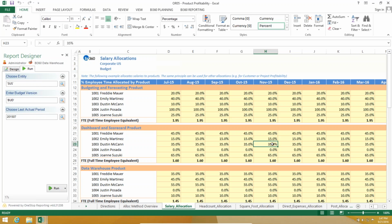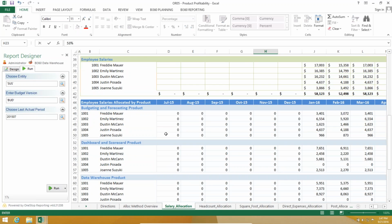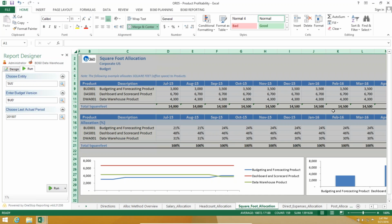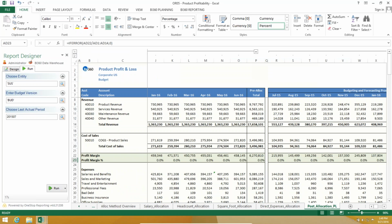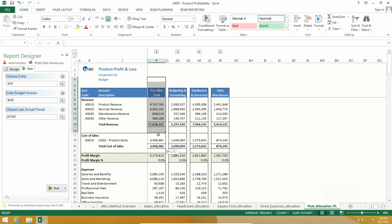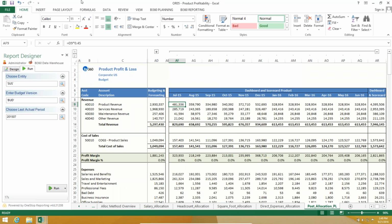So you can use these, and you can allocate the products and the employees. So make these changes, scroll down, and see all of the changes in the allocated salary. You can allocate headcount here. You can allocate by square feet. You can allocate direct expenses based on anything you need. And then finally, you can see a P&L here. Okay. If I look at this P&L and close out of here real quick, this is a pre-allocation and then post-allocation by product, which you can see, and have the ability to go in and drill into the data. Okay.